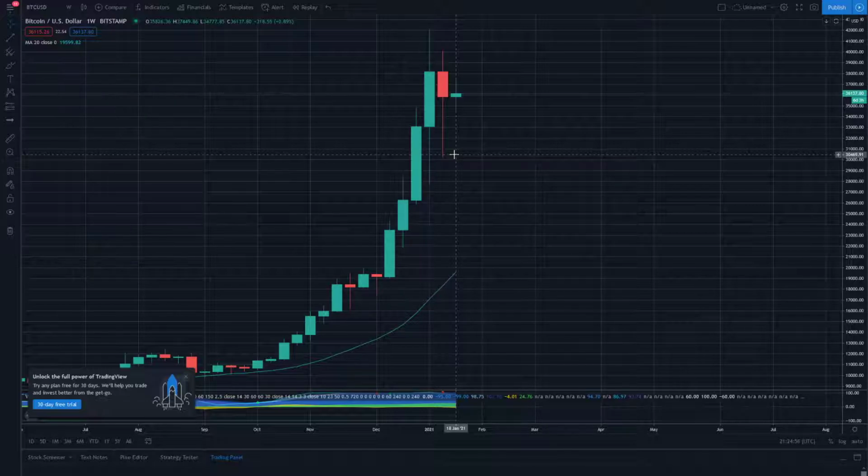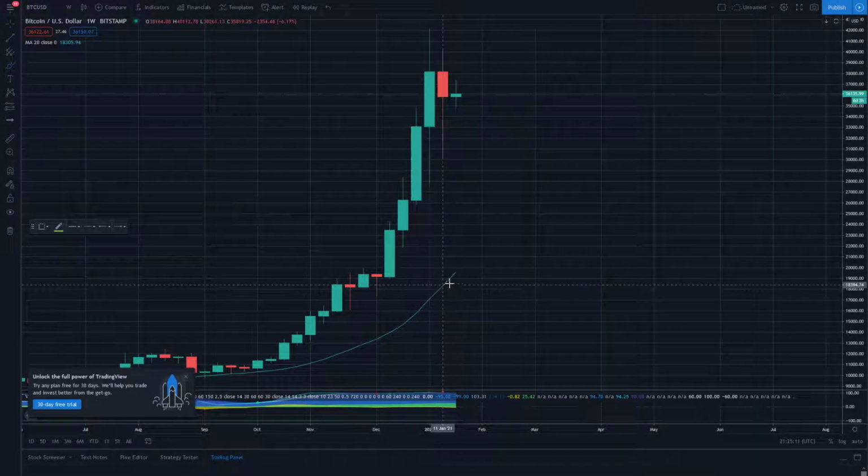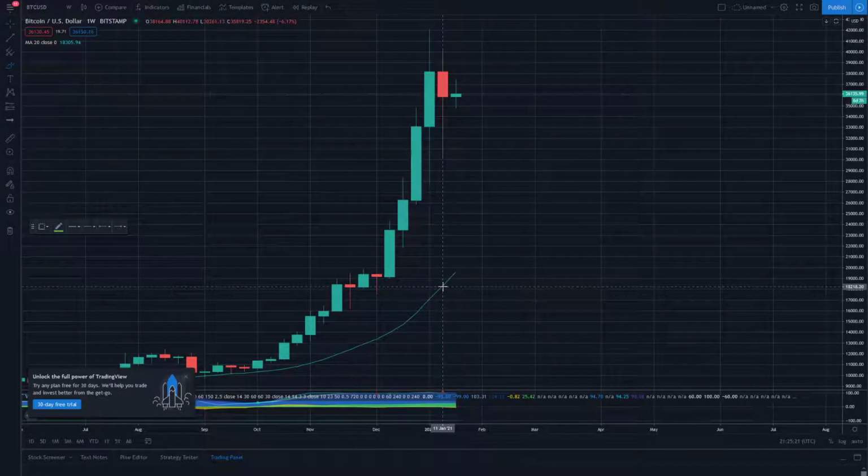So let's take the negative side here, since the positive side is quite easy. If we're going up, then we're going to test the resistance, and if we break the resistance, we will go further. However, what will happen when we break down? Where will we find support? Well, what we can check here is that our 20-week moving average right now is at 19.6k, which is way better than last week's 18.3k.